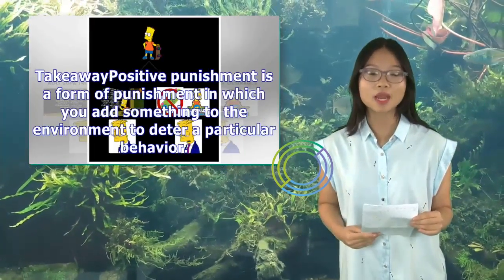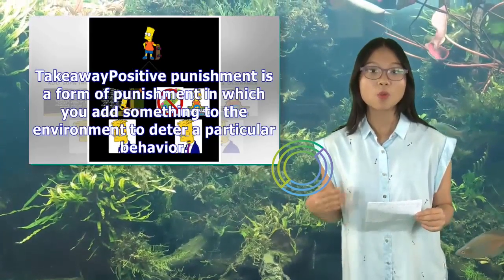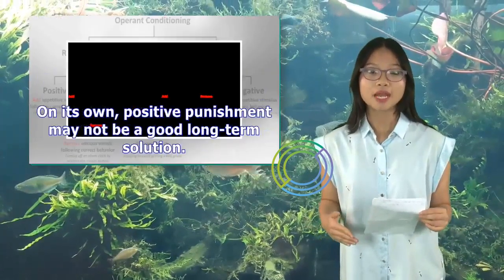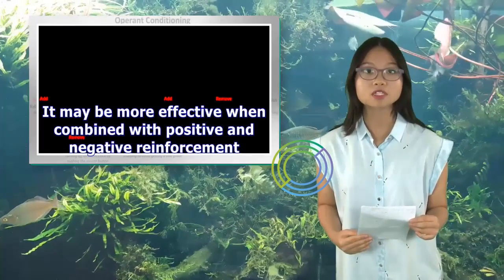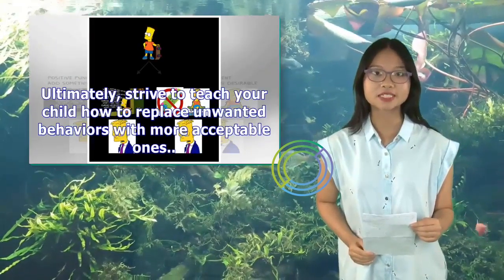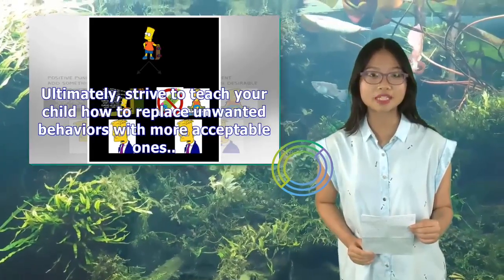Takeaway: positive punishment is a form of punishment in which you add something to the environment to deter a particular behavior. On its own, positive punishment may not be a good long-term solution. It may be more effective when combined with positive and negative reinforcement. Ultimately, strive to teach your child how to replace unwanted behaviors with more acceptable ones.